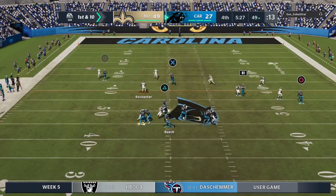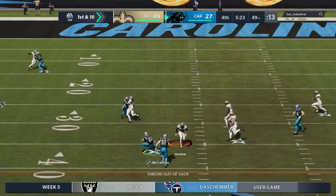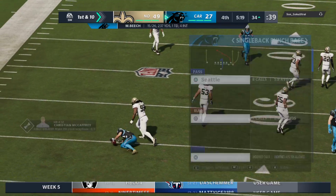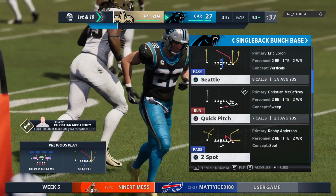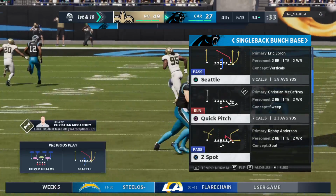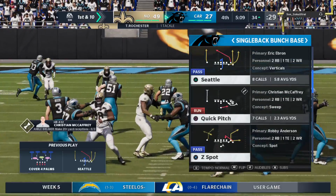On first down, he'll drop to throw. He'll get this to McCaffrey out of the backfield. And he gets this inside the 35-yard line. Another nice gain. That's now 30 yards between those last two plays. 1st and 10 at the 34-yard line.